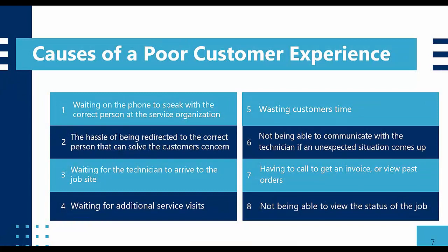So, as you can see from our typical end customer story, the customer experiences a lot of pain points. The pain points that we're faced are the following. First, waiting on the phone to speak with the correct person at the service organization. Then through the whole process, she went through the hassle of being redirected to the correct person. She then waited for the technician to arrive at the job site. Then she had to schedule and wait for additional service visits.